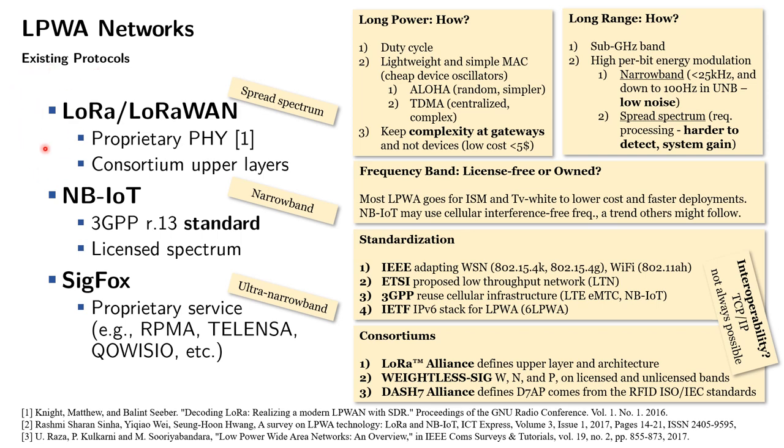LoRa is a wide area protocol where it has a proprietary physical layer. So this is the LoRa part. I'm leaving a reference here to one of the papers that tries to decode this physical layer and make some spectrum analysis of how it looks. But still, this is a closed, proprietary physical layer: you need to buy a chip from a proprietary manufacturer.